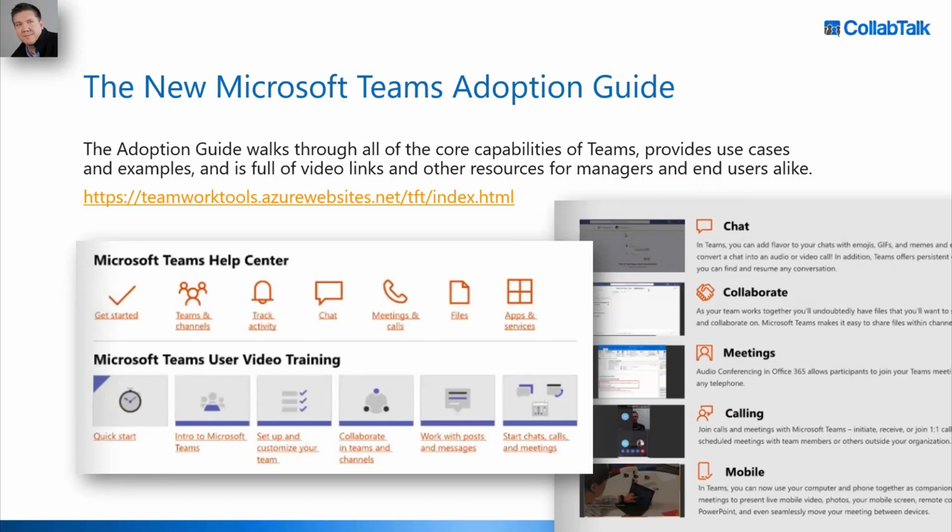This is what you need to go in. There's multiple ways that you can find it. It's all hosted out on, like, it's got this Teamwork Tools. That's where that utility is.